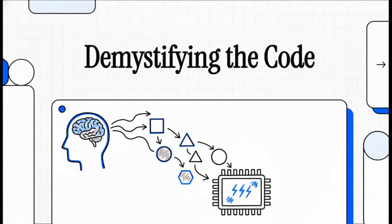Welcome to this explainer, where we are embarking on a massive, zooming journey today. We're going to start way out, looking at the everyday human psychology of problem solving, and then we're going to dive deeper and deeper until we literally reach the microscopic electrical pulses firing inside a computer chip. If you've ever wondered how your abstract thoughts translate into the physical operations of a machine, you are in the exact right place. Let's get into it.